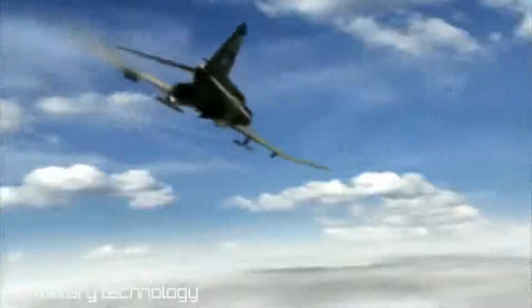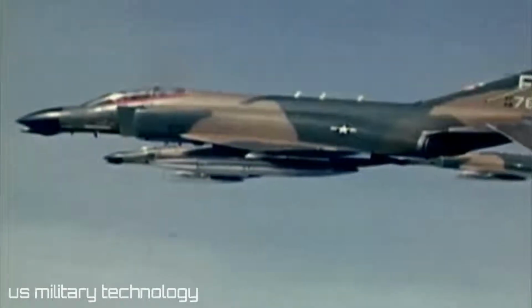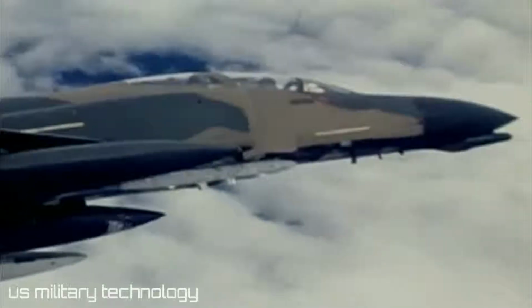Interestingly, though they were common adversaries, the appearances of the Phantom and the MiG-21 could scarcely have been more different. The big, burly Phantom weighed nearly 19 tons, while the MiG-21 weighed slightly less than 10 tons. The Phantom was 63 feet long with a wingspan of more than 38 feet. The MiG-21, with a much smaller profile and more nimble appearance, stretched just under 48 feet in length, and its wingspan was just under 24 feet. Both aircraft were capable of speeds of at least Mach 2.